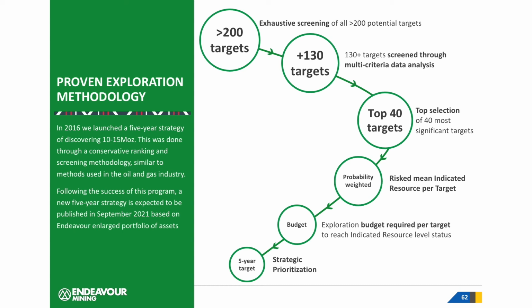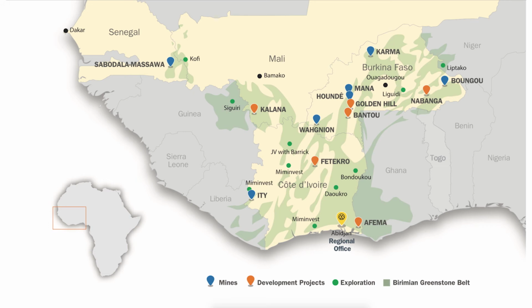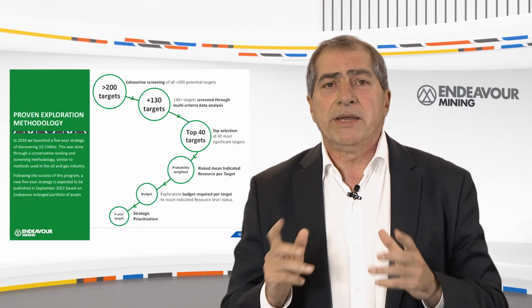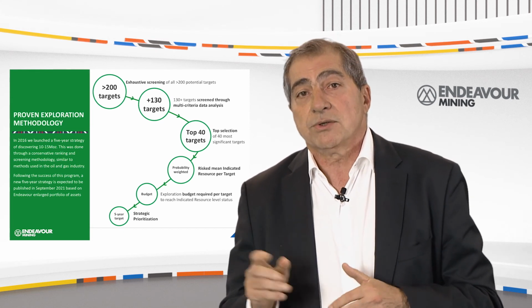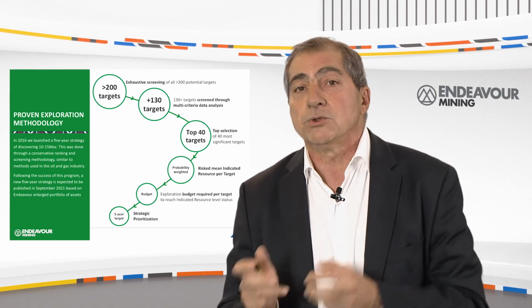Following the success of this method and exploration program over the past 4 years, a new 5-year exploration plan is currently being built and is expected to be published later this year, and it will be based on the enhanced portfolio of the Endeavour assets. Back in 2016, our main objectives were not only to increase our flagship mine life up to 10 years, which we did, but also to bring to the company, through greenfield exploration, what could be our next standalone development project.